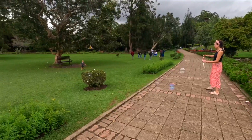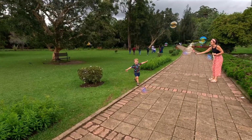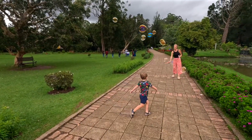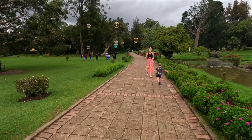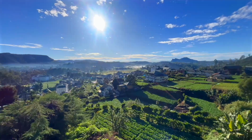We really enjoyed the botanical gardens. There was lots of beautiful flowers, the gardens were really well maintained, and Ollie loved the playground, especially the train. It was a really nice way to spend a few hours. Look how beautiful this is.